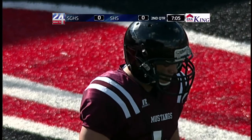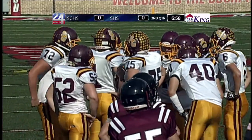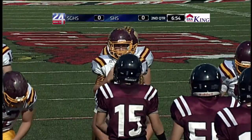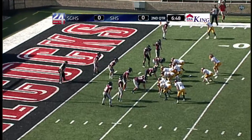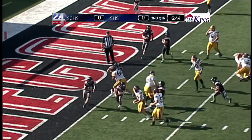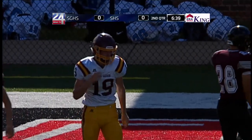Good sight to see. Big number 77 for Southeastern getting back into the ball game, Vico Jahua. Left the game earlier, but I'm sure now he's part of their goal line package. He's a big fella down there. See what Spring Garden does here on second down. Ivy hands it off, sweeping left, and getting into the end zone is Colby Slayton.